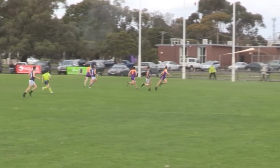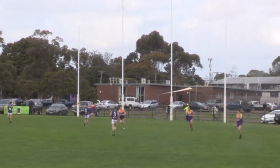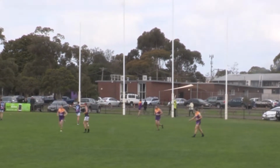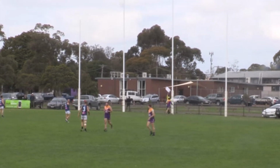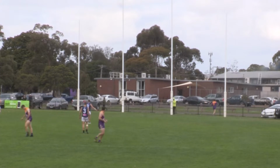In fact, it was Ford with the ball at the ground level because the player going up there was Jai Price. And he misses to the near side. The three-for-one behind, the first score of the afternoon to the visitors. They are one behind.